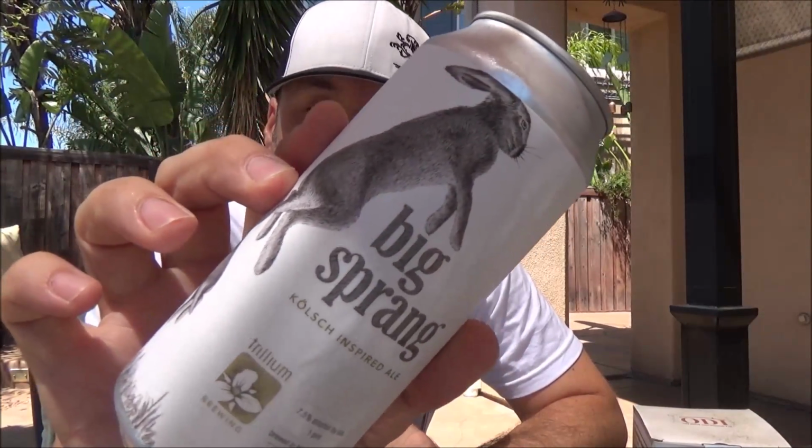Welcome back to another beer review. Trillium beer time, courtesy of my man Dan. Thank you so much for sending this, my friend. This is Big Sprang. This is their Kolschenspire ale, but I think it's kind of like an imperial version of it. I think Kolsch beers are usually around 5%, 5.5%. This is 7.5%. And I think they hopped this with Nelson.